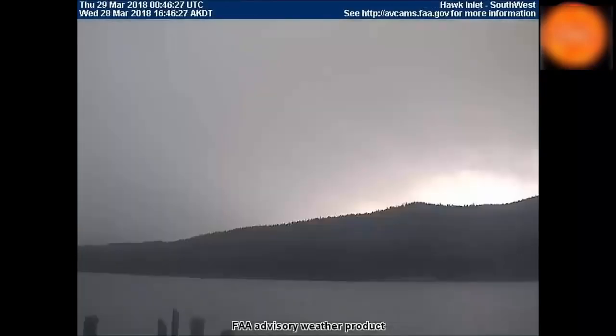From the southwest-facing weather cam in Hawk Inlet, Alaska, it looks like the sun is setting behind the mountain. That is not the sun. It's a different celestial object setting behind the mountain. Look at the timestamp. It's 5:15. 20 minutes later, at 5:06, the real sun emerges from behind the clouds, and it will be setting very soon.